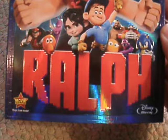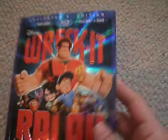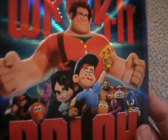Shiny, shiny. And look who's on the cover. Sonic the Hedgehog. Dr. Eggman. What was his name? Clyde from Pac-Man? And the Super Street Fighter character. Sparkle, sparkle. Too bright. That's much better. Oh, so shiny.